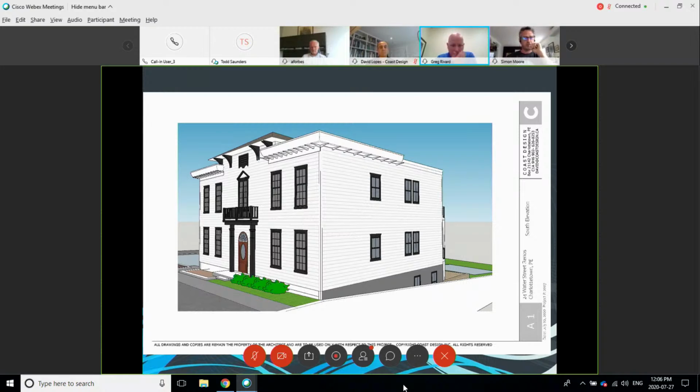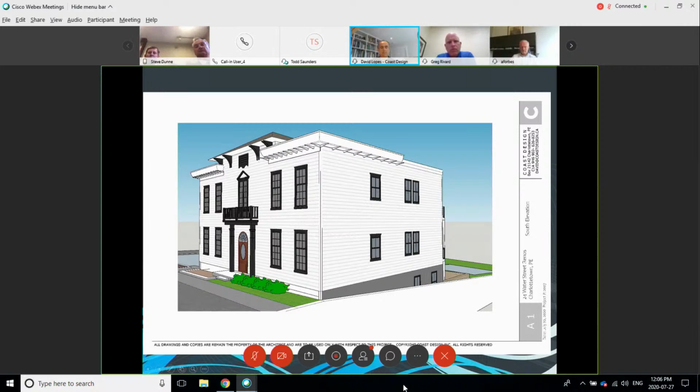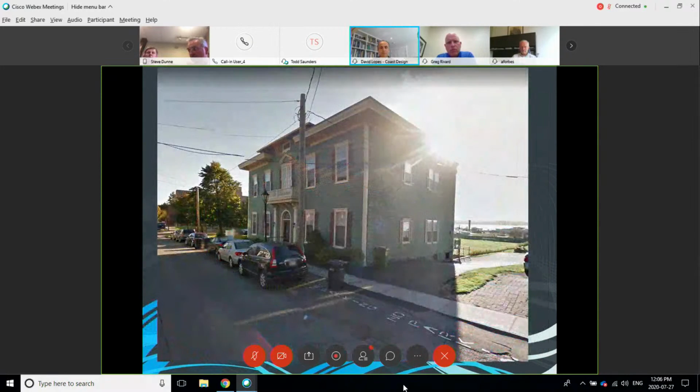Tara here. I'm just curious. The west side windows will be visible. Is that correct? Yes, they will. So they'll be seen. All right. There's an existing driveway there right now between 22 Water and the Gray Place? Yeah. Right there.